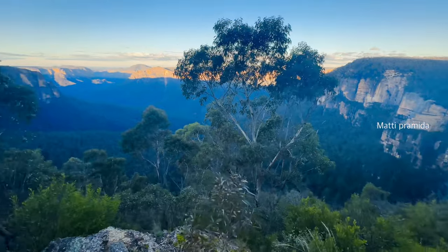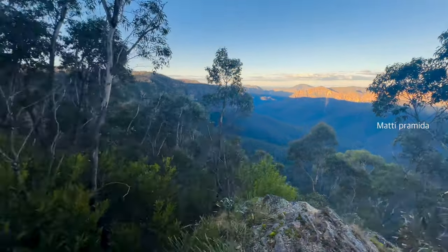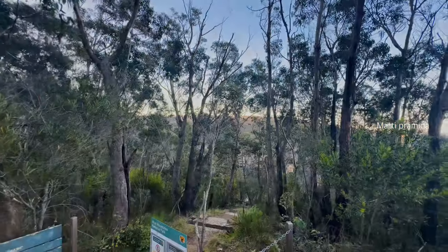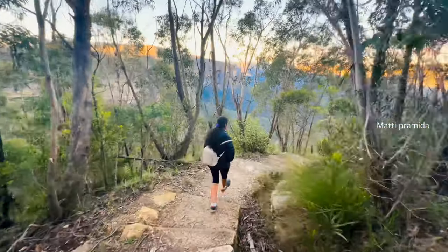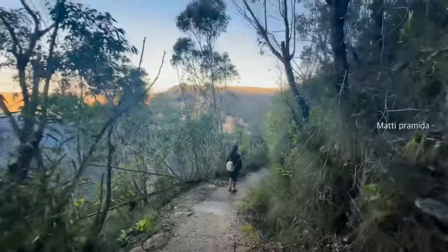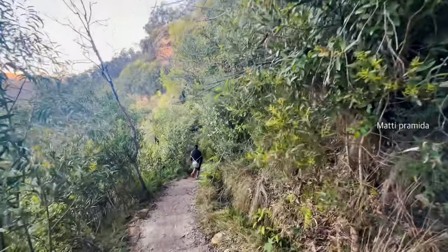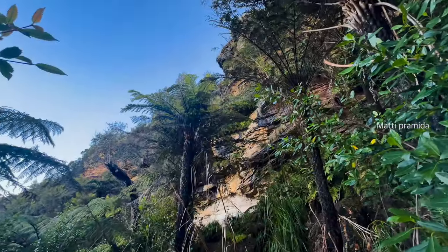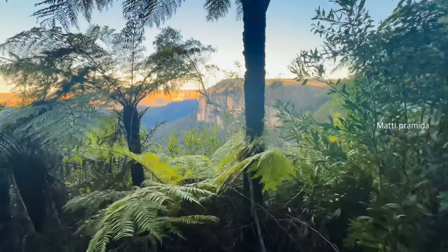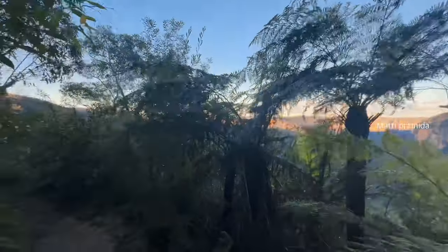This challenging walk from Govetts Leap Lookout involves climbing, so why wait? Let's go and explore. This walk is a fantastic way to see some of the iconic areas of Blue Mountains in Blackheath. The stunning views over the valley, the waterfalls, and the bushes make this trek a great place to walk.